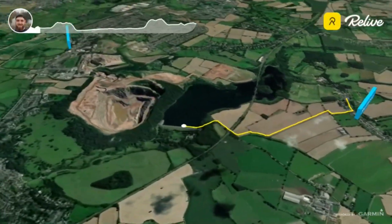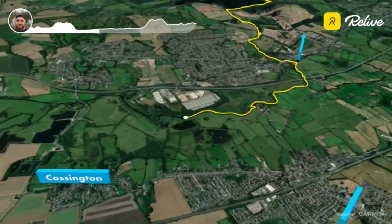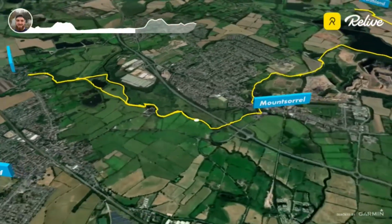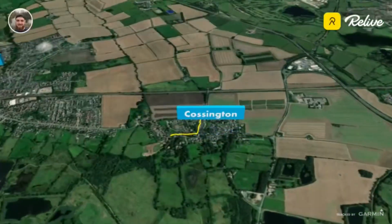On my Swithland to Cossington leg of my walk, I managed to get myself parked up on the side of the road, relatively easy parking, and it took me 20 minutes to get back onto the round, which I'm going to try and avoid in future. And this walk ended up being just over 12 miles.